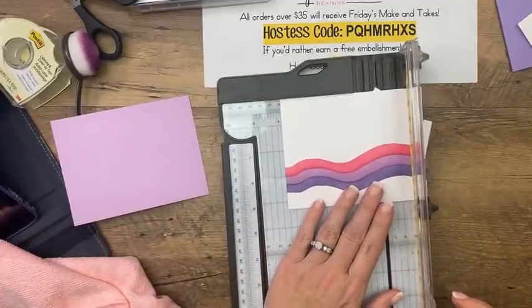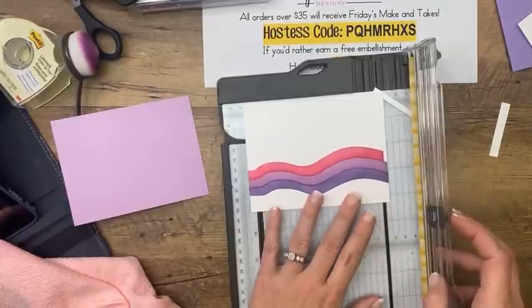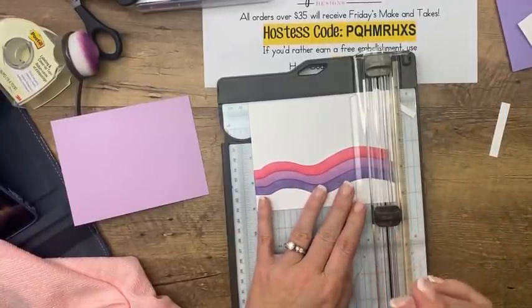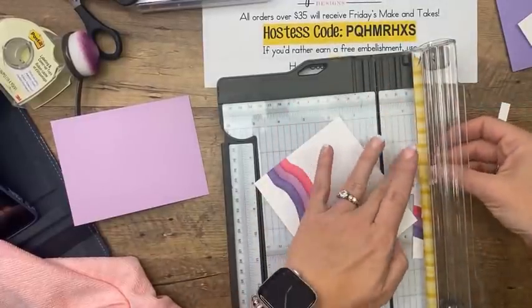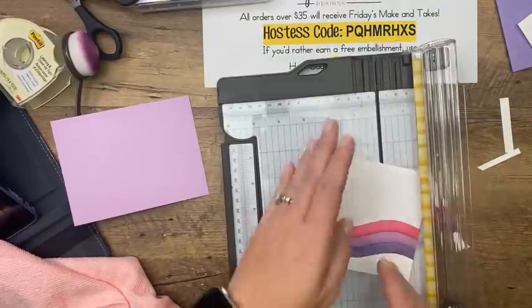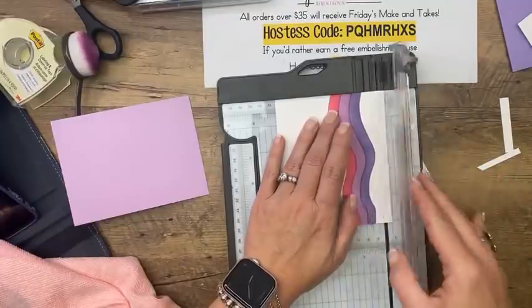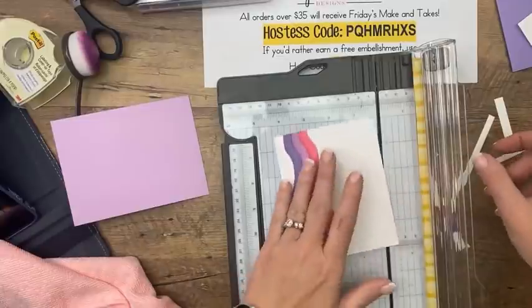So I'm gonna cut it down to 3 7/8 by 5 1/8. Okay, so 5 1/8. Just basically an eighth of an inch smaller than whatever your mat is. Let's see, I'm gonna take some off the bottom. You've gotta leave enough room at the top for your girls. So let's take some off the bottom and then some off the top.